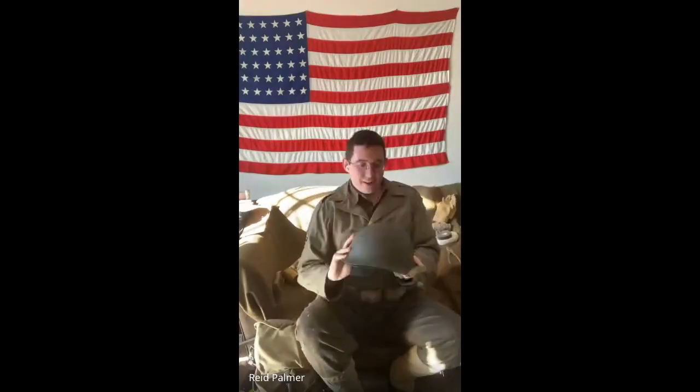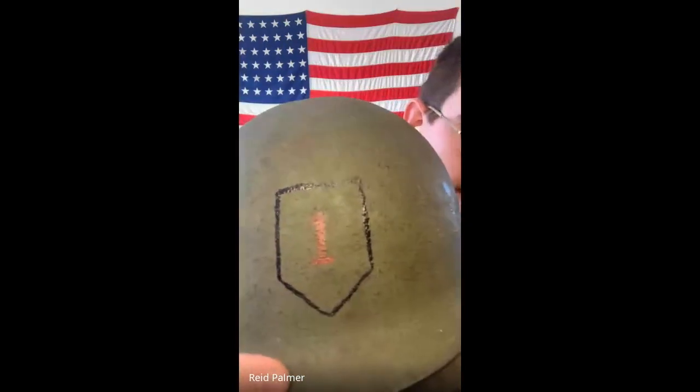But Jacob was asking specifically if that's a real M1 helmet. It is indeed. So this is a real M1 helmet. You can see that I've used it quite a bit. It has the big red one logo on it.